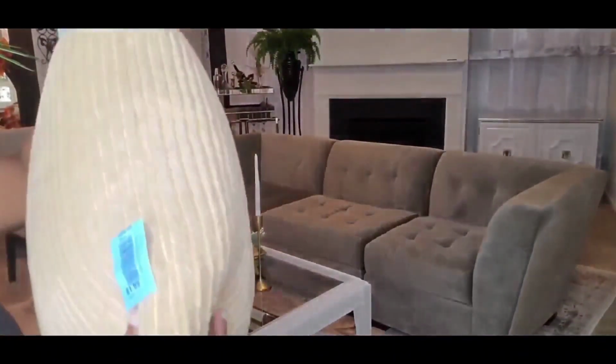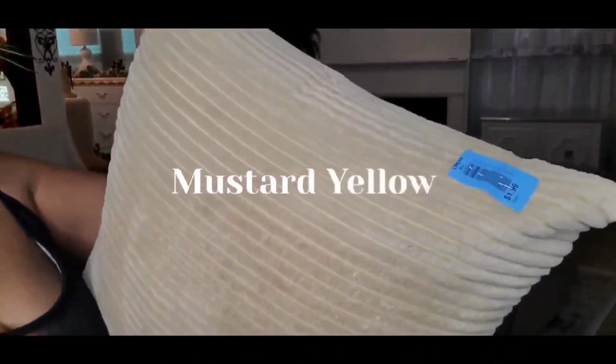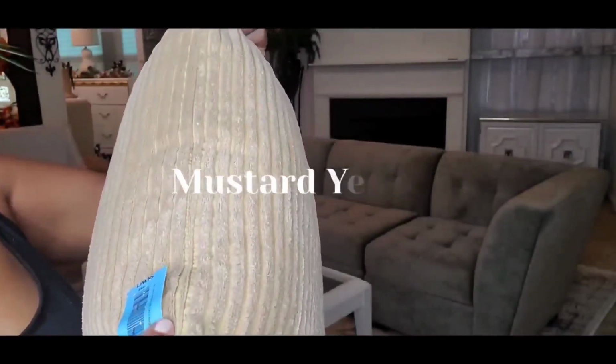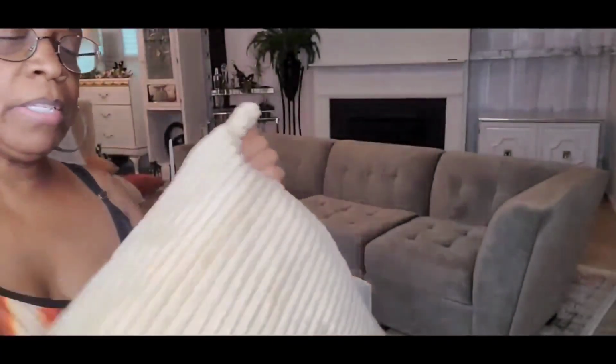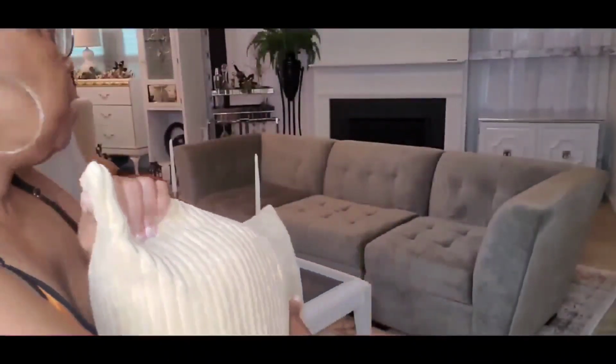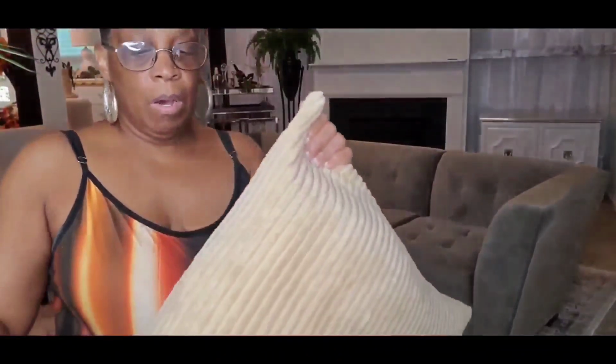Here's another pillow cover. I got this from the thrift store. It's two of them actually, and it's like a gold. Actually, the two together were $1.99. The two pillowcases. And again, the pillows I got from the thrift store.